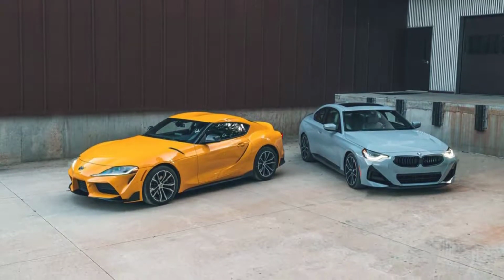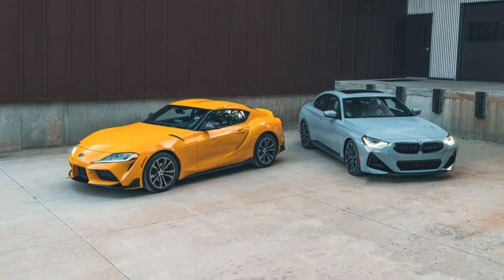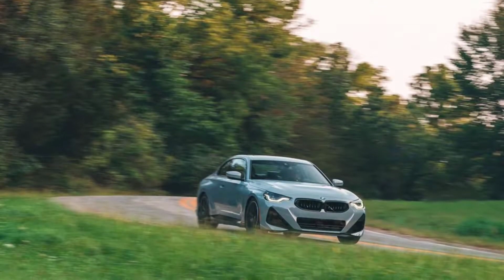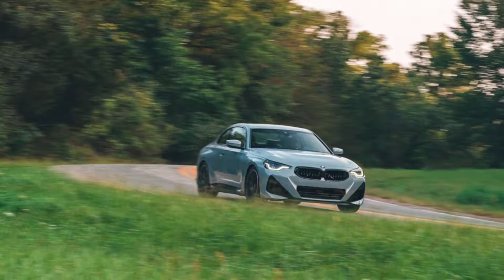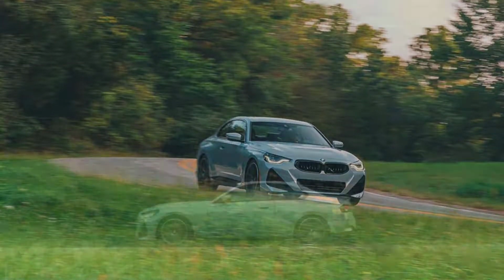Both the Supra and the 230i use the same BMW turbocharged 2.0-liter 4-cylinder engine, making outputs of 255 horsepower and 295 pound-feet of torque in both cars. They drive their rear wheels through a ZF 8-speed automatic transmission. Sadly, neither is available with a manual box.